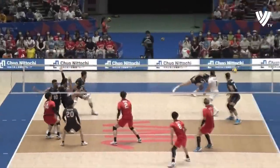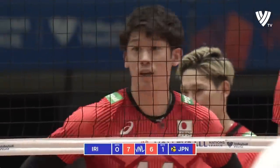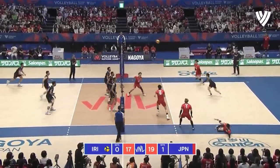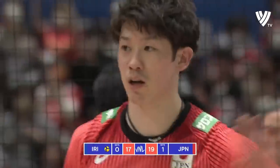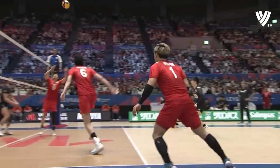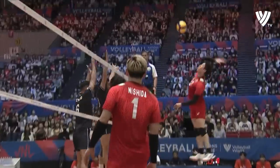Even out of system, they're running a tempo ball to the pin. Tempo meaning, well, it's not. Mohamed with 3 points, attacking 50%. What a rip and side out for Japan, answering right back. Off a one-handed set, nonetheless.